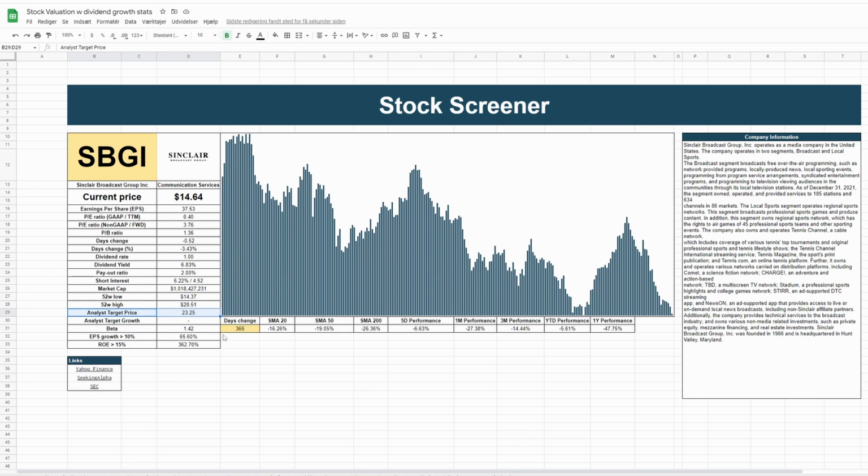So again, if this is true, there could be some capital appreciation in it. They do have EPS growth of very high, 65%, and return on equity of 362%. So these numbers to me are just a bit too skewed, I think. So I would definitely double check these with whatever source or portal you prefer. But some of these seem a bit unlikely. So this is definitely something to keep in mind.